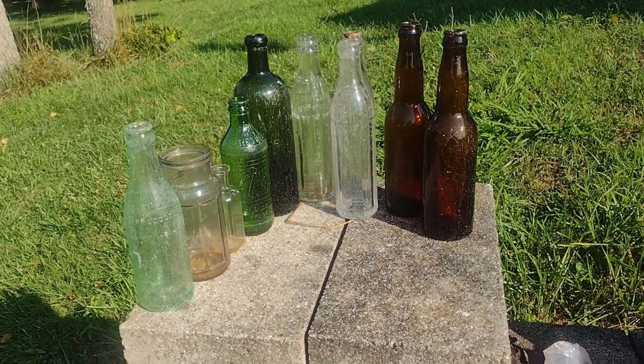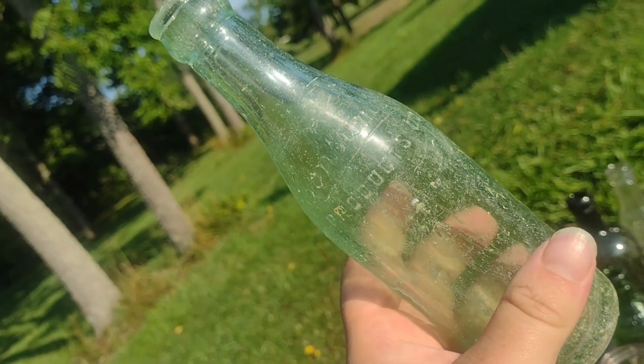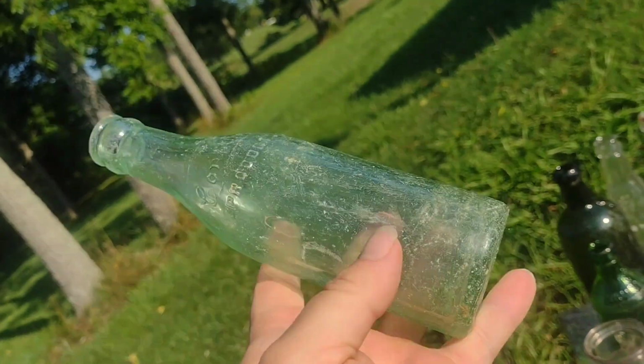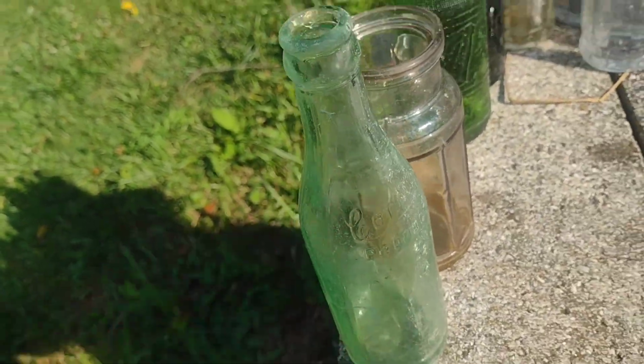So here are the finds cleaned up. So first we got the Consumers Products Company. That's a Newark, Ohio bottle. Very common, and it is chipped. So it's barely worth taking, but went ahead and did it.